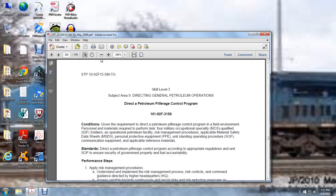Given the requirement to direct the Petroleum Pilferage Control Program in the field, environmental personnel and material required to perform the task: four military occupational specialists, qualified 92F soldiers, on operational petroleum facilities, risk management procedures, applicable material safety data sheets, personal protective equipment, unit standing authorization procedures, communication equipment, applicable reference materials. Directing a petroleum pilferage control program in accordance with appropriate regulations and the unit standard authorization procedures to ensure the security of government property and accountability.